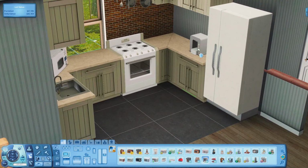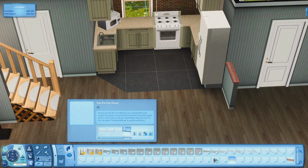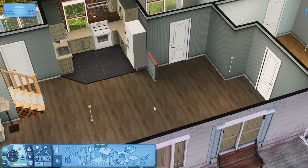If you didn't know, Sims can actually walk over it, so it's something that I do a lot in my builds and stuff like that. Yeah, right there.